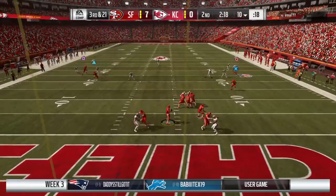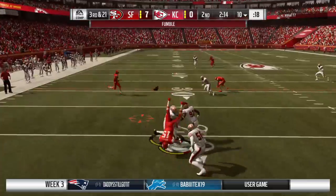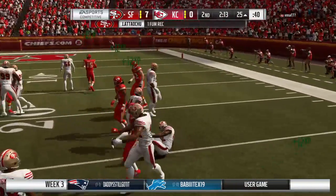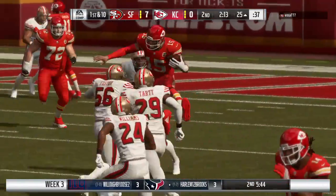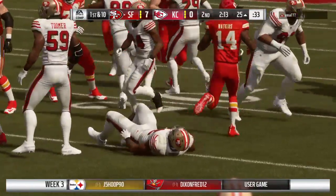On 3rd and long, it's Mahomes. Dancing to his left. He's good. Mahomes hit. He lost the football. And this is going to be 49er football. After that play, I think we know one quarterback will be extremely happy if his defense can hold the opposing team to a field goal here.